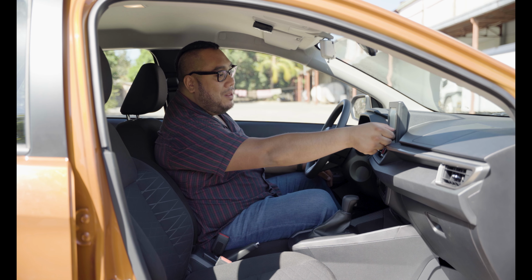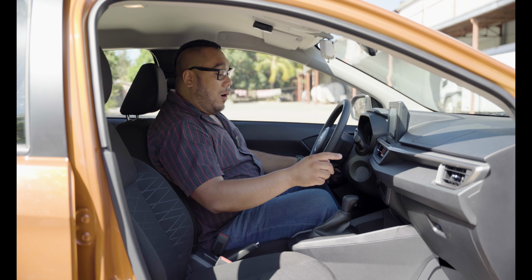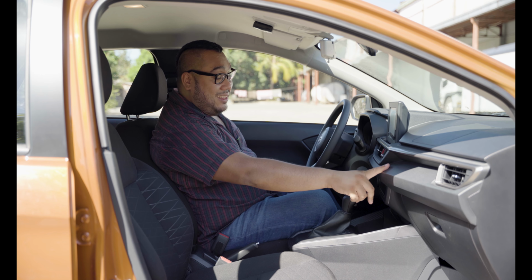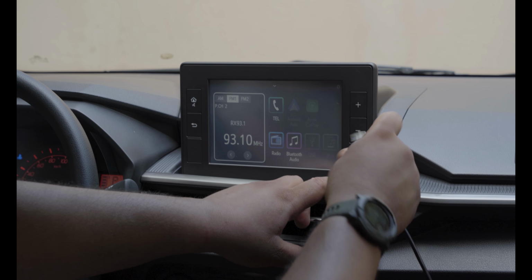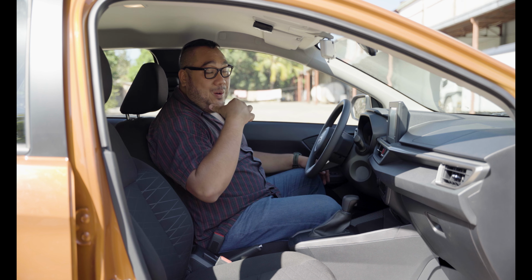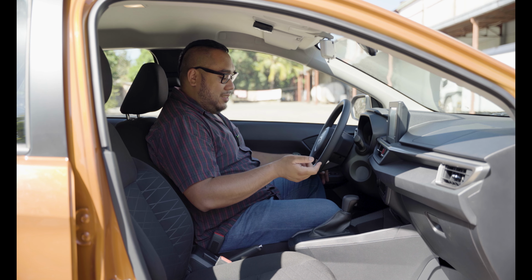I wish the USB port was not here at the top. I wish it was down here. Why? Because no matter how clean your design is, and this is a really nice clean design, especially at its price point, having the cable over here, it destroys it. It's messy.